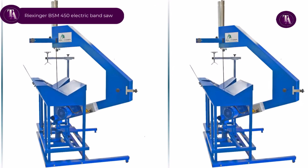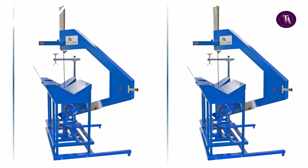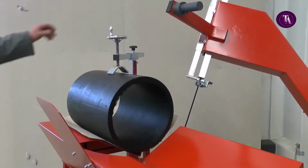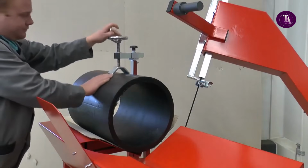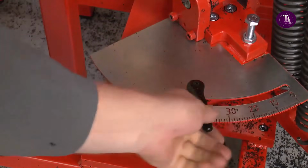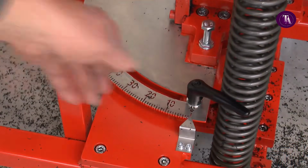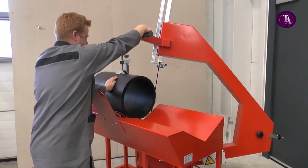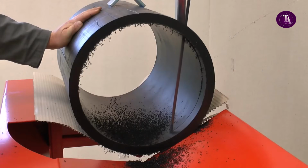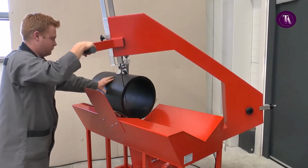Riexinger BSM 450 electric bandsaw. The Riexinger BSM 450 electric bandsaw is a powerful stationary machine designed for precise cutting of plastic and composite pipes, ranging from 50 mm to 450 mm in diameter. It supports materials like PE, PP, PB, PVDF, PVC, and GRP/CFK, offering straight and angle cuts up to 45 degrees. Built with a rigid steel frame, it ensures precision and durability, featuring ball-bearing blade guidance, spring-supported tensioning, motor overload protection, and an electronic brake. Optional accessories include laser guides, radial cutting devices, and pneumatic clamps.